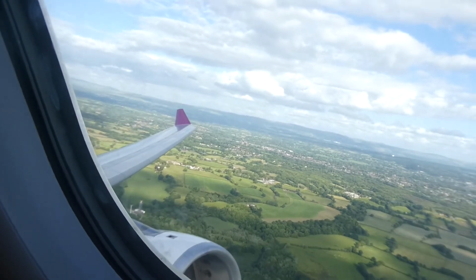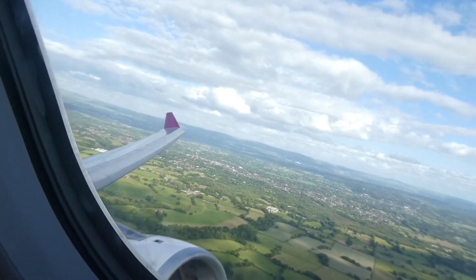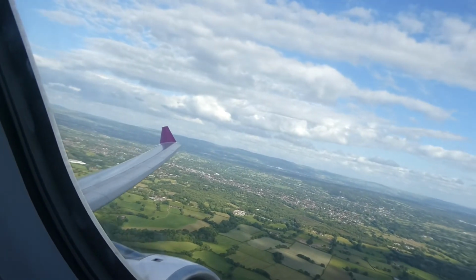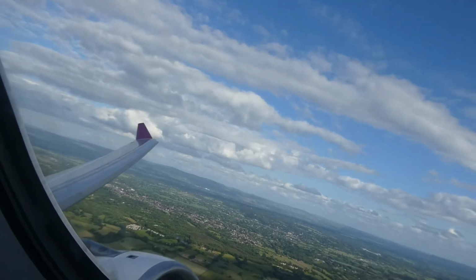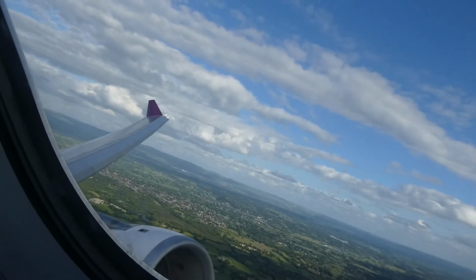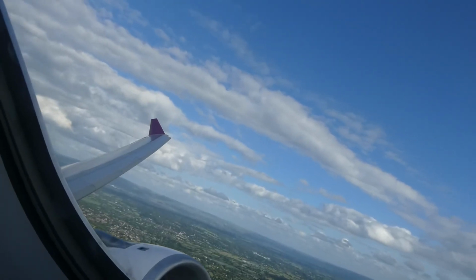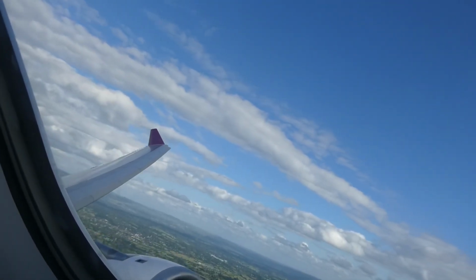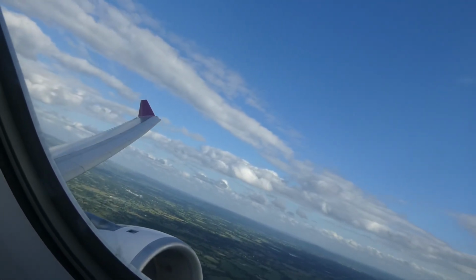Departure today from Manchester. Now let's talk about Wamos Air and the Jet2 fleet. Now let's start off with the Wamos Air fleet, which actually is surprisingly small, operating 3 Airbus A330-200s and 1 Airbus A330-300, with no aircraft currently on order.